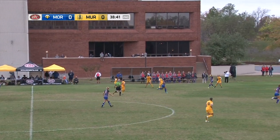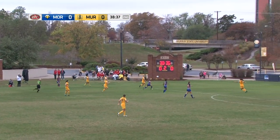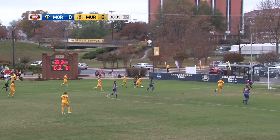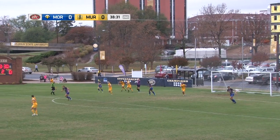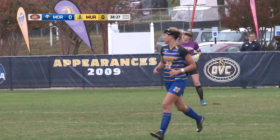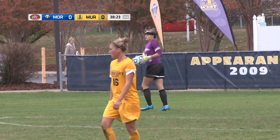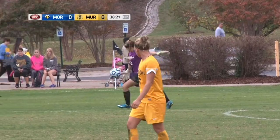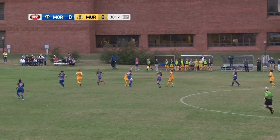Now Morehead State looking likely to attack here. Hits off a back heel, looking for a cross. Yeah, that's a great tackle. Devine saved a real opportunity there. They got him behind Danny Wilson. That thing was about to get cut back, a glaring opportunity. So a little bit of a timely intervention there. Definitely so.